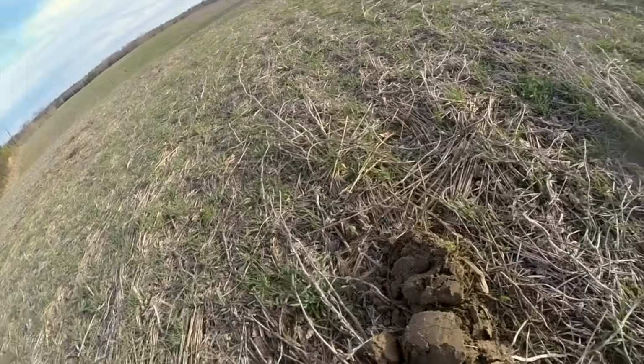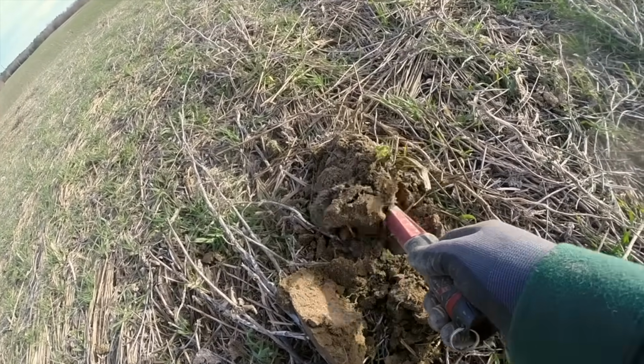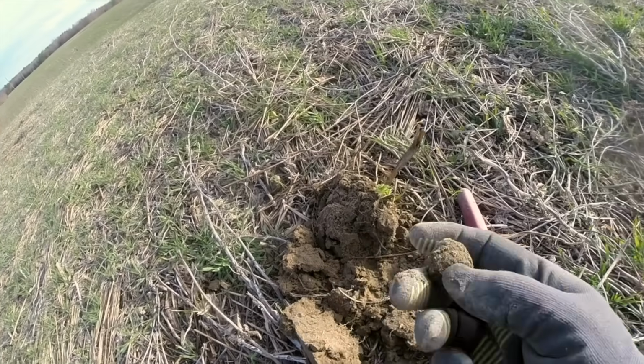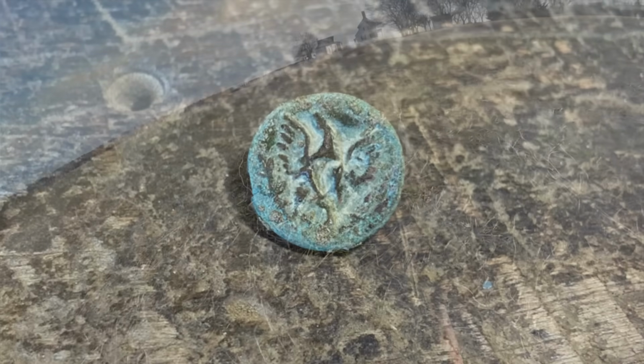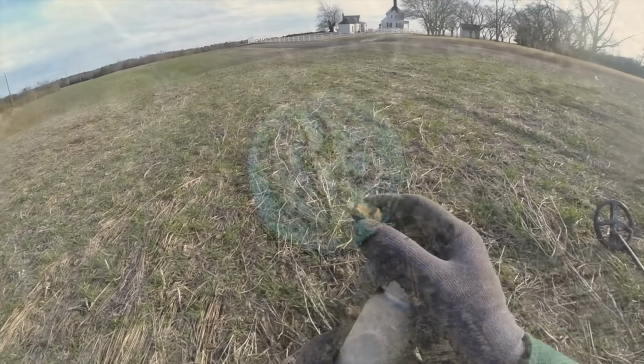Let's see where she is. Is that a shotgun shell? I'm gonna put him away and we'll deal with him delicately later.